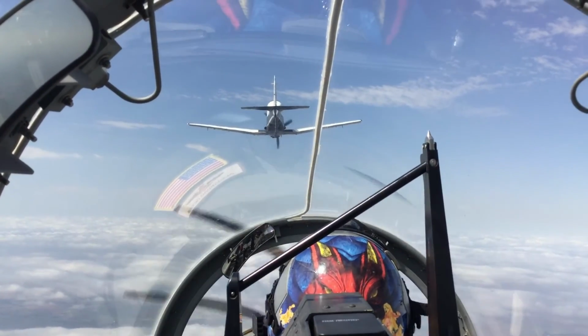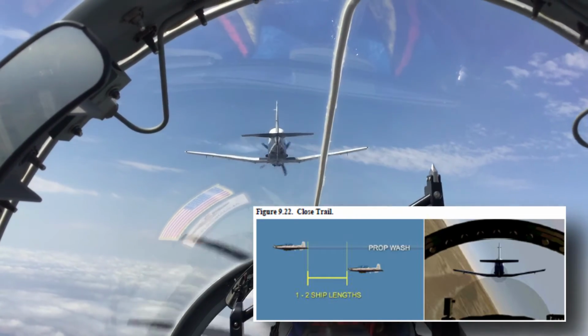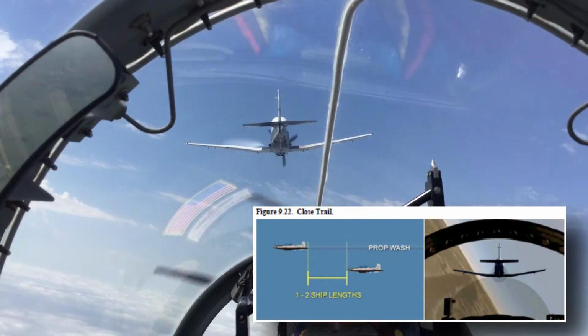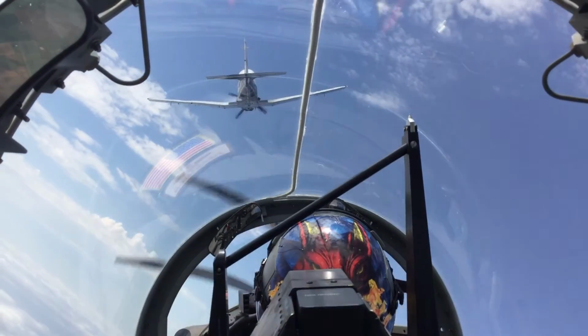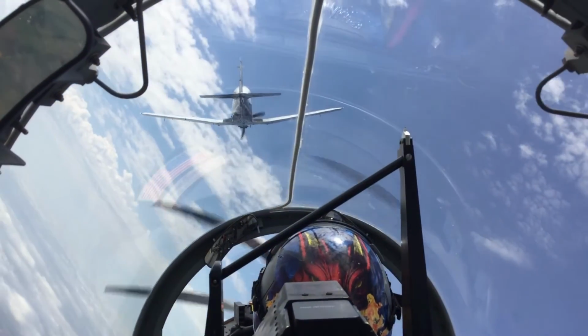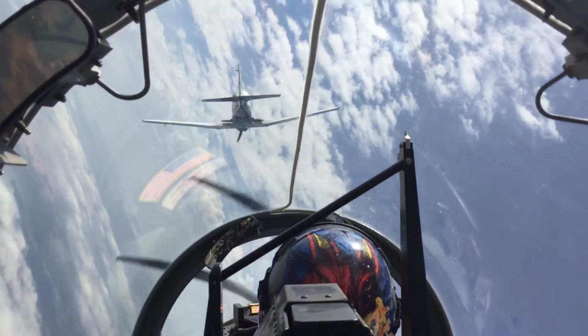Close trail spacing is 1 to 2 ship lengths behind number 1, just below 1's wake turbulence and prop wash. Number 1 can send 2 to close trail with a visual signal or a radio call. 2 will make a radio call once stable in the close trail position.